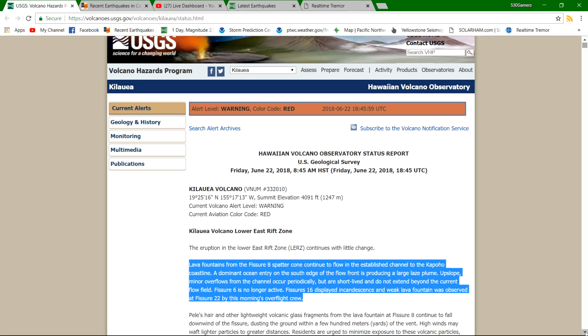Right now still alert levels, of course, at warning, and the color code here is at red. Like I said, it's going to be going on for some time, there's no doubt. As these folks mentioned right here, the eruption in the lower east rift zone continues with little change. I mean, we haven't really seen a big increase, and we haven't seen it let up. It's just continuing to flow out lava from the earth, and that's what's going to happen for quite some time there, as Mother Nature decides she wants to make some more land out in the Pacific Ocean there.